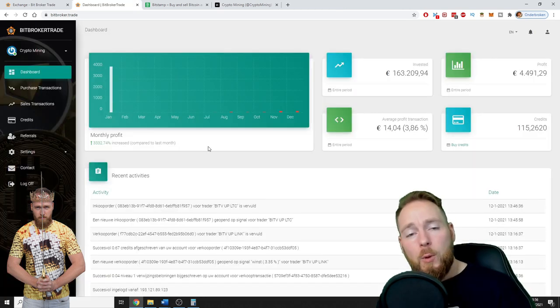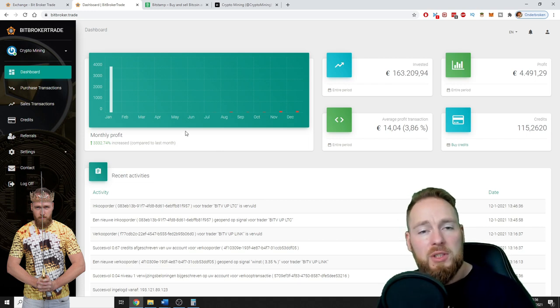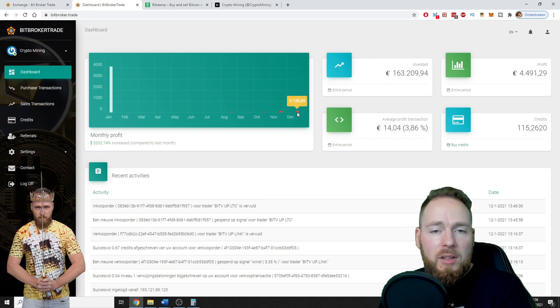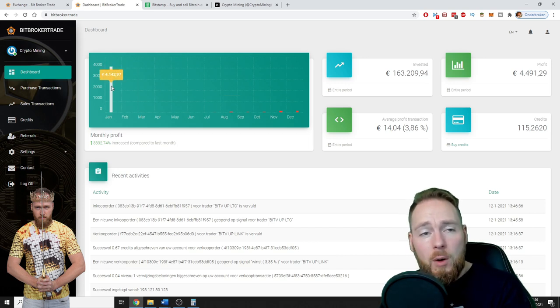So guys, what do you think of my gains, of my results? Of course, I'm not going to calculate this. You see here in December 120, November 112. It's not bad with only 300 euros. With only 300 euros, guys. So, and then here, 30, and then 24, 49. I linked the Bitvavo exchange, and now I'm trading with a little bit more money.